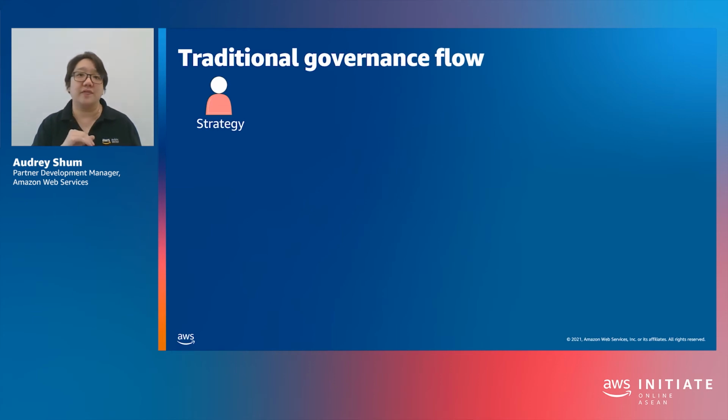The traditional governance flow for IT projects that we've seen in many organizations starts with a strategy or architecture team. They design solutions to solve business problems. To do this, they need to read, understand, and interpret the organization's policies. These policies are usually in Word documents or PDFs, and they're stored in a policy repository. As the strategy team develops new solutions, they make design decisions that are consistent with these policies.